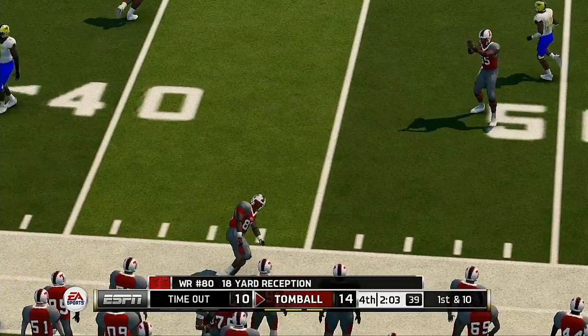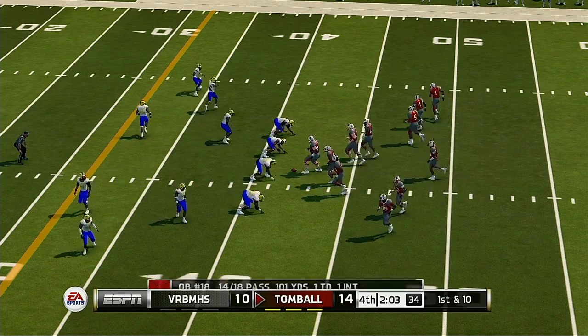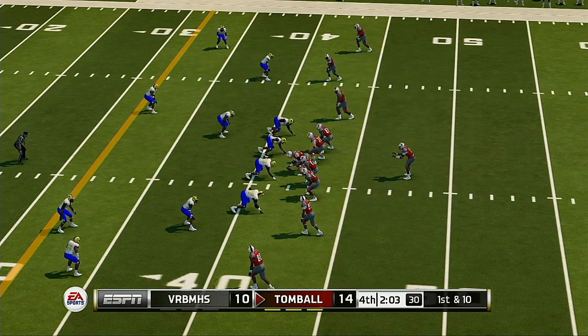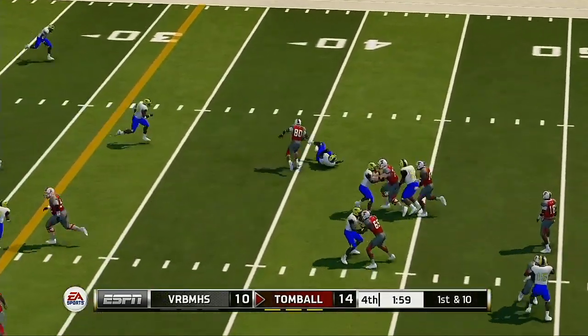Nice catch there before he stepped out of bounds. I like it. They're not afraid to try this defense over the middle. The quarterback saw man coverage and gave his receiver a chance to make a play. They picked up the first down.